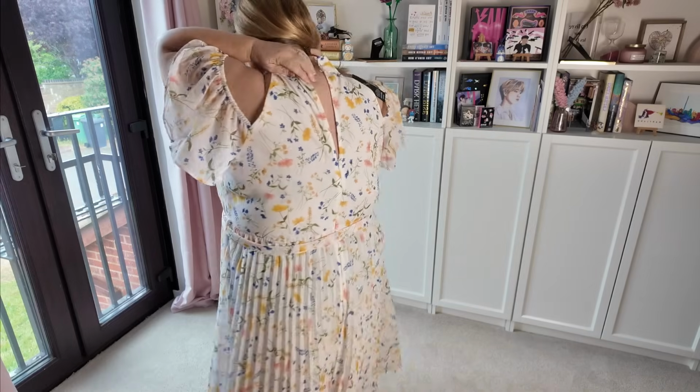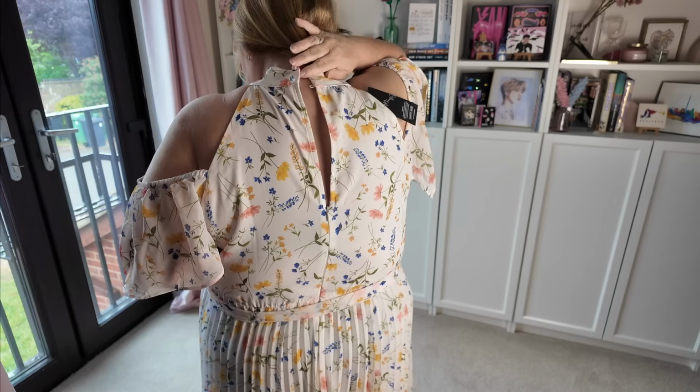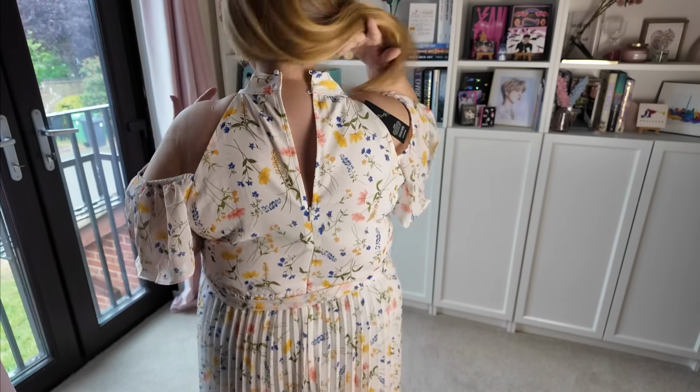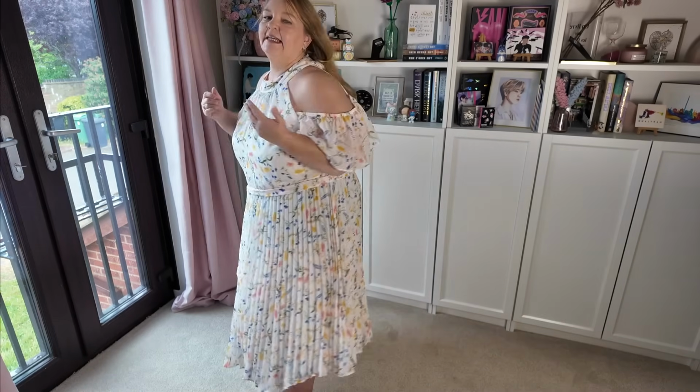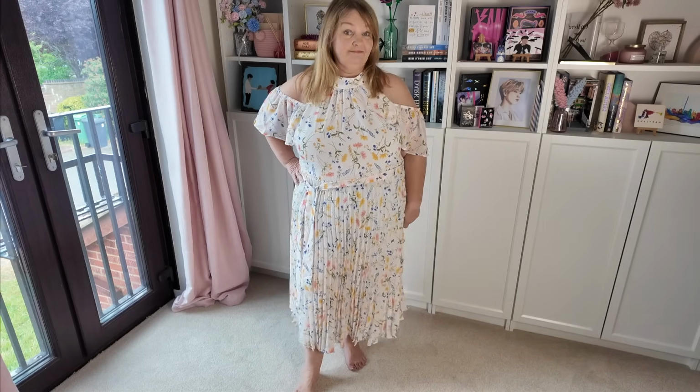I'm trying to adjust it because I haven't actually been able to do these Rolo buttons up. I've tried several times. It's so hard when you can't see what you're doing, and on the morning I'm more than likely going to be getting ready on my own, so I'll have to wait for somebody to turn up to pick me up to do it up. I hope the taxi driver is obliging.